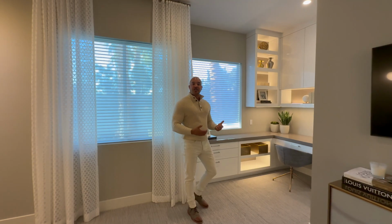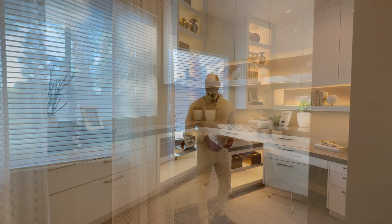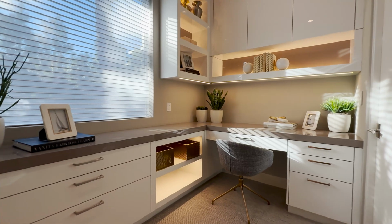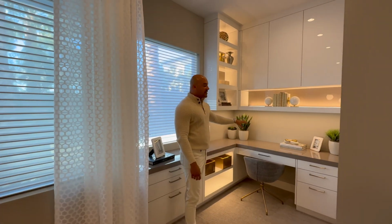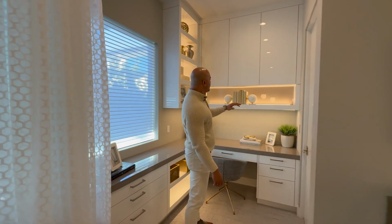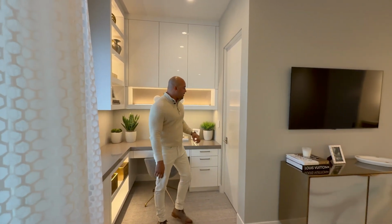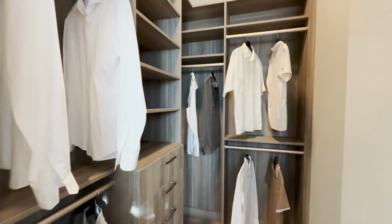I mean, if this were a child's bedroom, this would make sense. If you have guests from out of town that need to get some work done in privacy, you do have this beautiful custom built-in. So you have this desk area, you can work on your laptop, beautiful high gloss cabinetry, upward firing LED illumination, just divine. And then back here, this is the walk-in closet, all custom made as well.